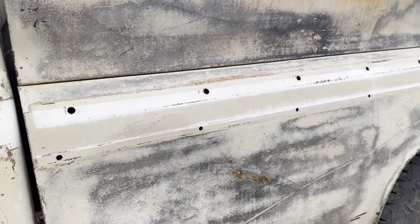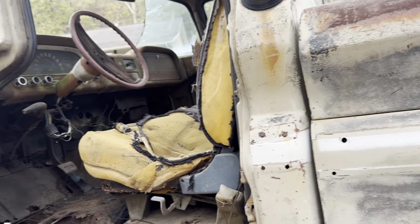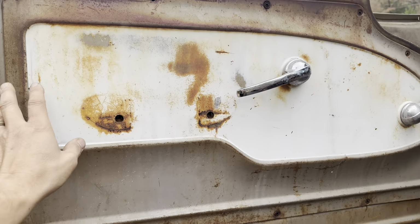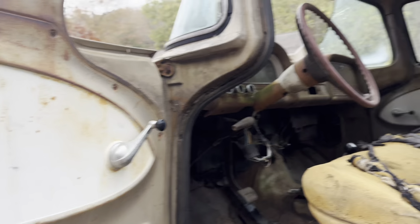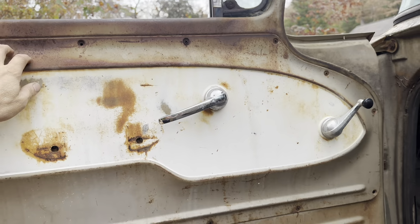We may end up trying to find a step side bed for this instead of a fleet side, but we'll see. We don't know yet. It's good to see the door card or door panel, or whatever you want to call it, on. Our old 63 didn't have that, so it's pretty nice to see that.